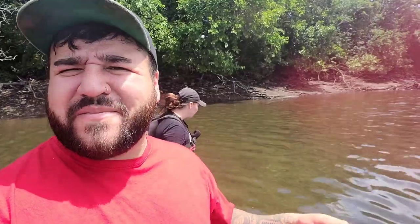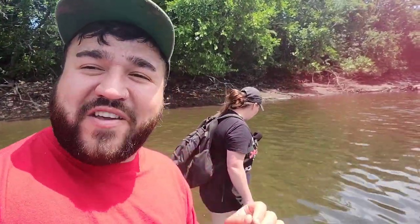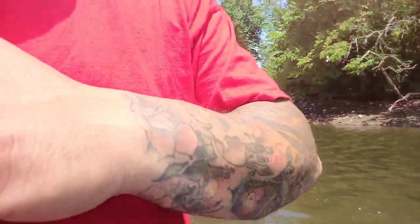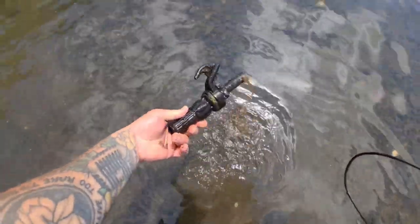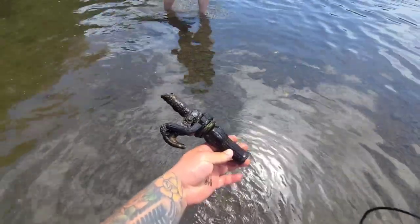That's awesome. If you guys listen closely, we've got some live music going on in the back. It's not very often we get some live music while we're out here on the river. Perfect. Well, look at all the fish.